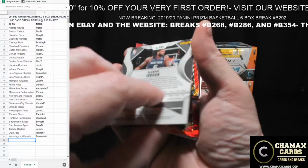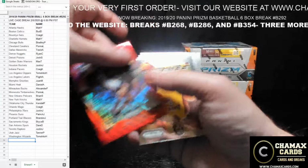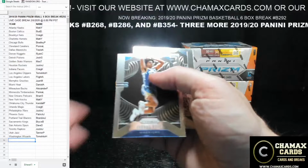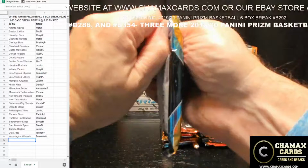32 out of 75, DeAndre Jordan of the Nets. Craig K. I should just turn these around. Stop doing this. Bradley Beal for the Wizards. Kobe Bryant, Fearless card. Johnson, rookie. Jordan Poole. That Lakers spot, actually, it's funny, it was the last spot on this break sold.